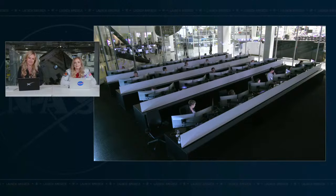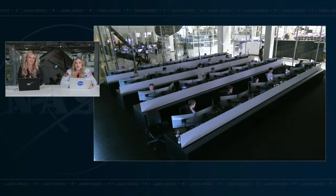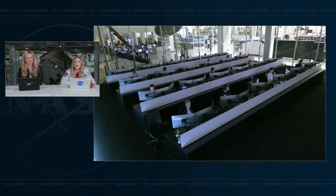That's right. So as we mentioned, we do have three first-time flyers, and then Koichi Wakata is our veteran astronaut on board. But yesterday, it was really great to see as the crew got into orbit. They had their zero-G indicator. So cool. This is a tradition amongst crews who have some type of indicator that shows them once they have reached the microgravity environment of space.